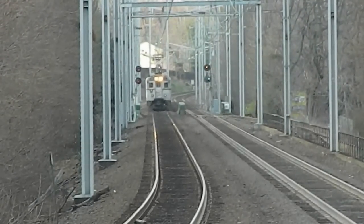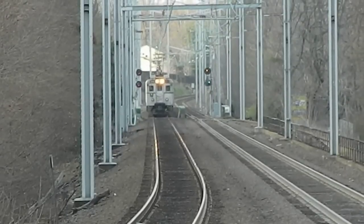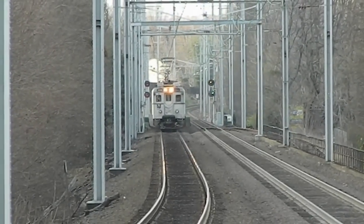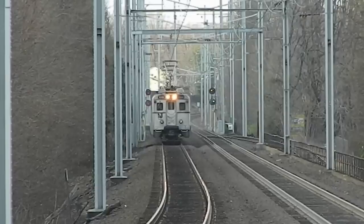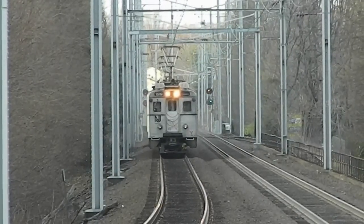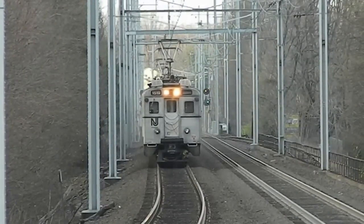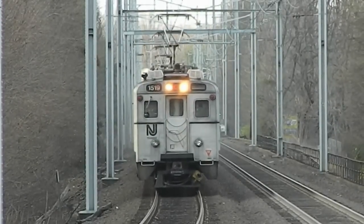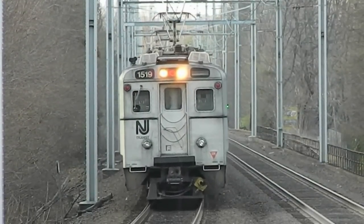Train number 3405 heading towards Matawan, with former New Jersey Department of Transportation Arrow 3 number 1519 is approaching Woodbridge Station. This is a super local all the way to Matawan.